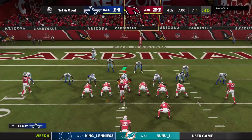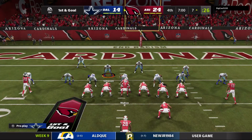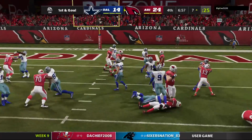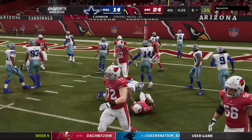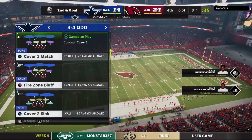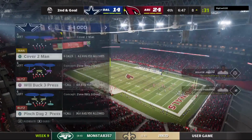A good chance now to put this game on ice. This is 1st and goal. They'll try and run for it on 1st and goal. And for one of the first times tonight, he's going to be held up at the line of scrimmage. They'll say no gain on the play, and it'll be 2nd and goal.